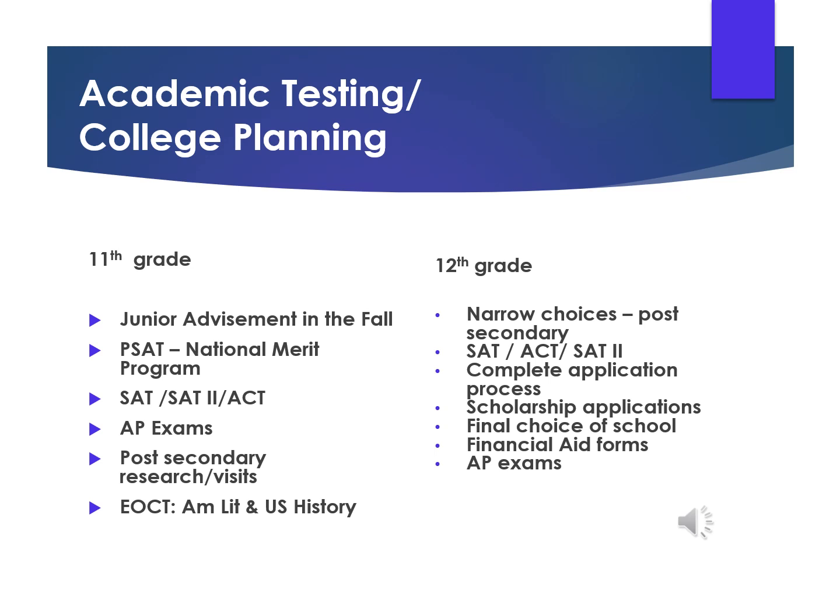So by the start of 12th grade, we usually ask students to have that list created of colleges that they're interested in. They might take a last SAT and ACT. They're going to complete the application process and the scholarship process for applications. That can be a little time consuming, but definitely well worth the effort. Then comes making that final choice of schools, completing all the financial aid forms, and taking their last AP exams.